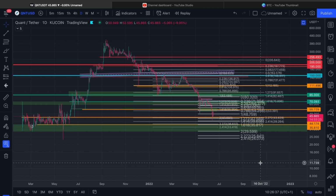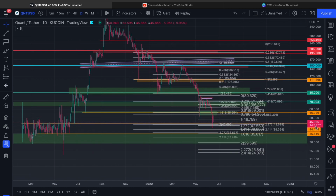We're going to look at some completely different charts that could give us ideas where Quant is truly heading, because this is not the bottom for Quant. Quant has been here for years and I did not know this. Obviously, researching it I knew, but I didn't know why the chart didn't have it.